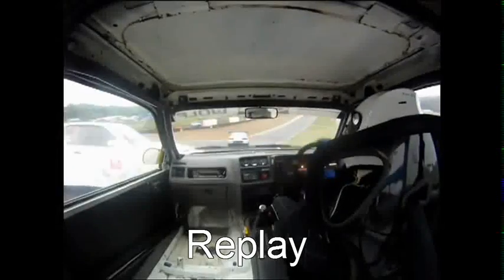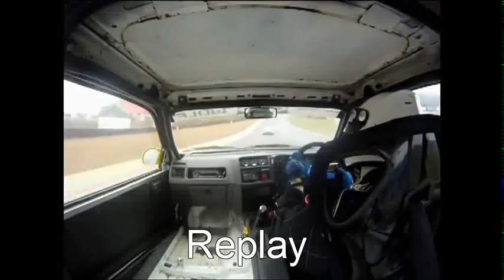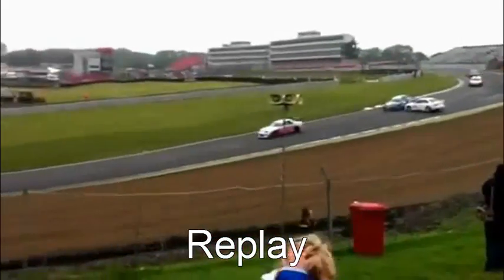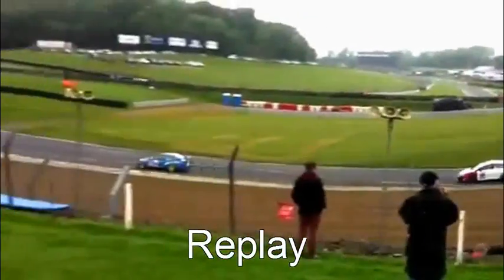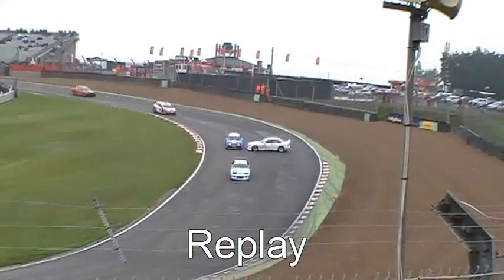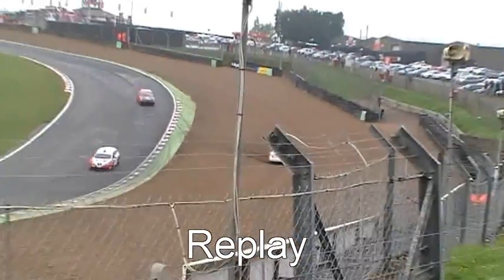Let's take a replay of AJ Owen. He definitely had a gap there on Andy Robbie, and then he closed the gap and there was contact between the 2 cars. Let's see on the bottom of Paddock, and Andy Robbie just spinning into the gravel trap. And another angle of it again. 2 cars running pretty much side by side into Paddock Hill Bend.